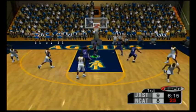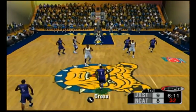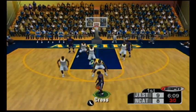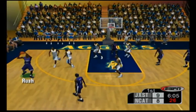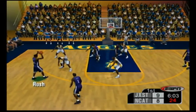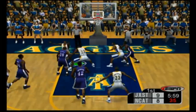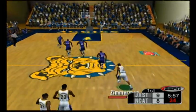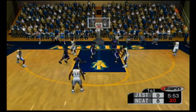Zimmerman with the ball up top. Blackgrove, 17 feet from the bucket, it won't go. The Tigers have the ball. They're up by one. Cross up top with the ball. Inside shot. Belairs pulls down the defensive rebound. The Aggies have the ball and are one back.